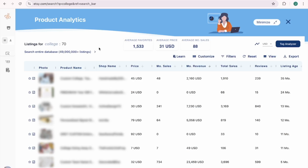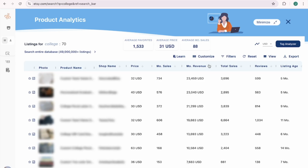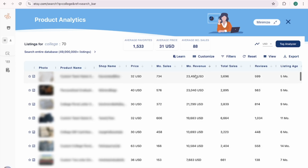And let me just show you how much these products are bringing in. So this is EVERBEE here, and I'm going to come over to the monthly revenue. I have it blurred out just for the respect of these shops, but if you want to try out EVERBEE on your own to dig more into this research, you can sign up for EVERBEE for free with the link in my description below. But here is some of the monthly revenue of what some of these listings are bringing in for the college niche.